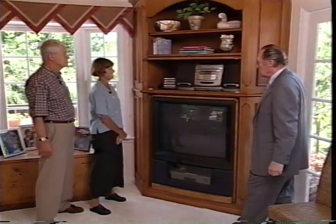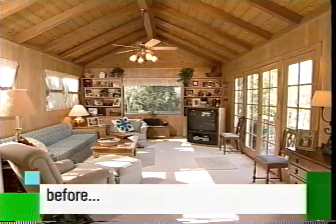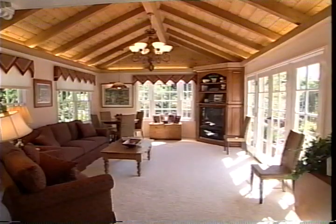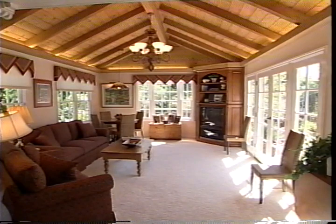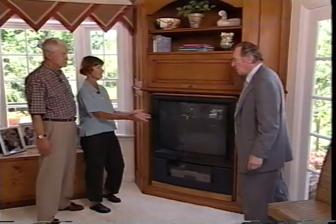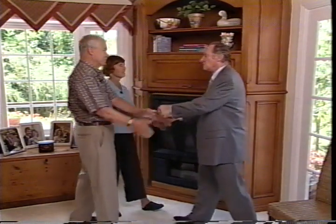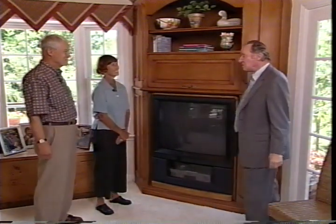Remember what this space used to look like? Quentin transformed a room no one wanted to be in into one that's comfortable, warm, and inviting. Dick and I cannot thank you enough. Well, it's just been such a pleasure working with you. You did a great job. Thank you. It was just a thrill. It's been fun doing it, and obviously I'm glad you like the finished result.